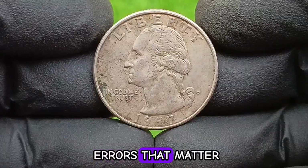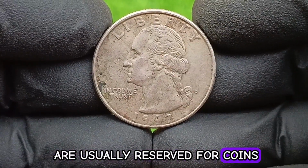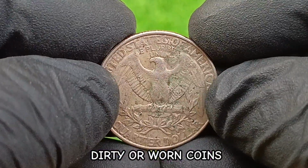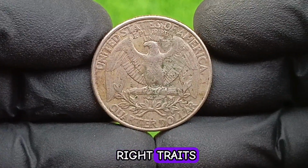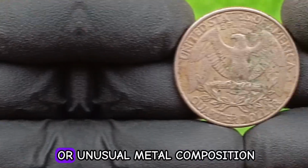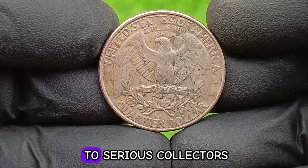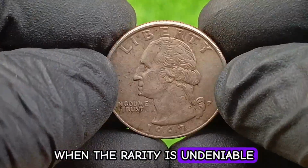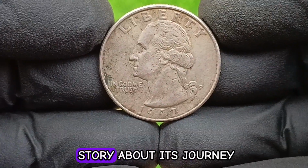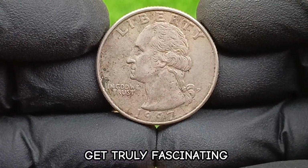But it's not just errors that matter. Condition plays a huge role. While the highest prices are usually reserved for coins in uncirculated, gem mint state, the truth is, even dirty or worn coins can be valuable if they carry the right traits. For example, a dirty 1997 D quarter with a rare error or unusual metal composition could still fetch a small fortune. The dirt doesn't matter to serious collectors when the rarity is undeniable. In fact, some even prefer coins in their found state, as it tells a story about its journey through decades of circulation.